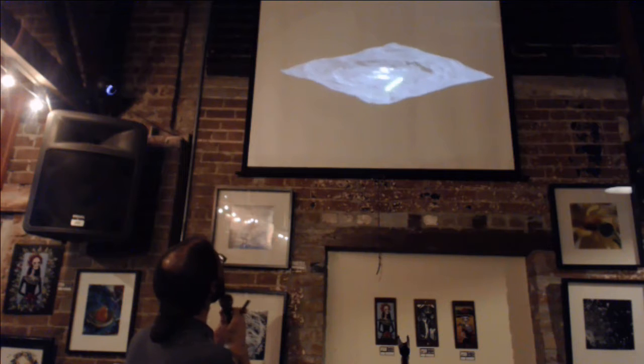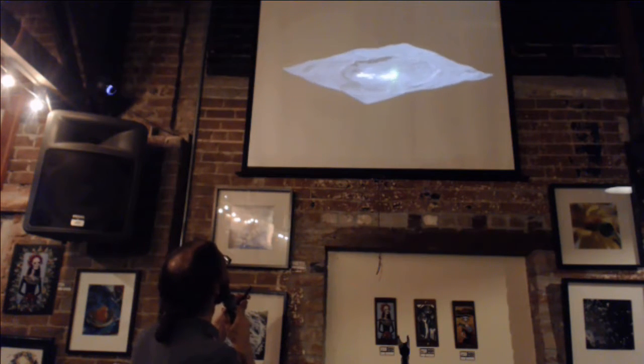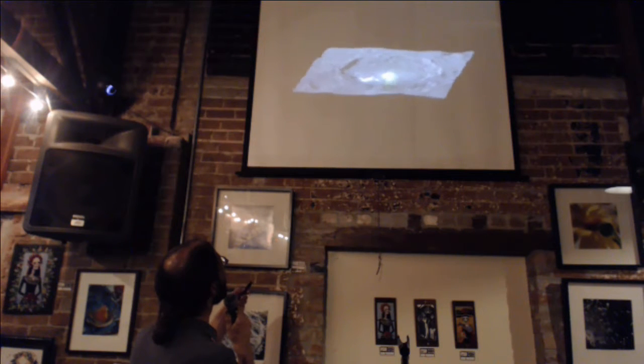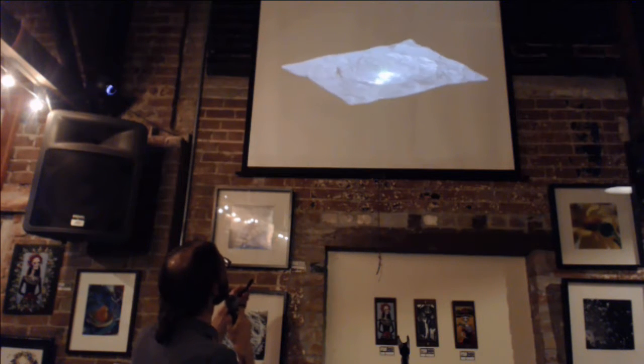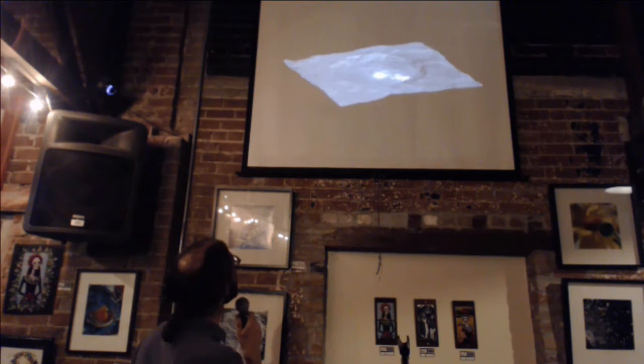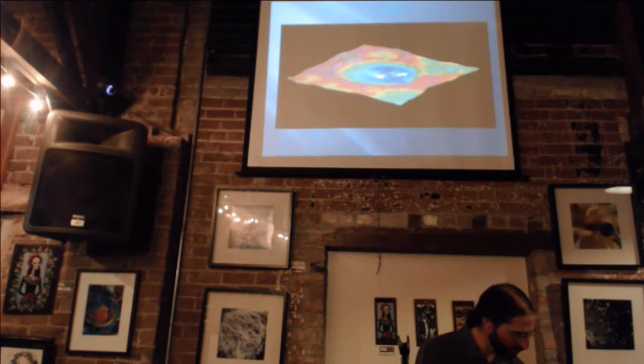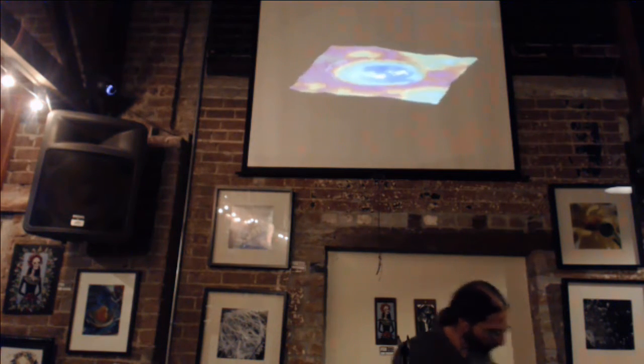So you can see it's a few kilometers deep. It's fairly relaxed with a fairly flat floor. There's a little bit of a central peak. It almost seems like the white spots, at least in the center, are in a little bit of a dip there. And then I'll show the topographic image where it's shaded by height next.